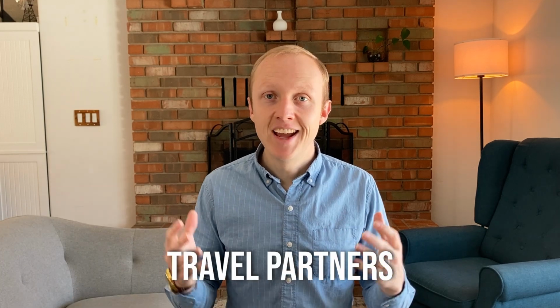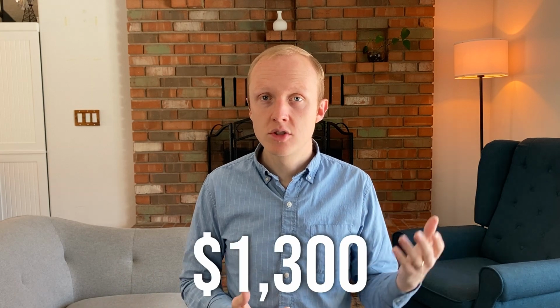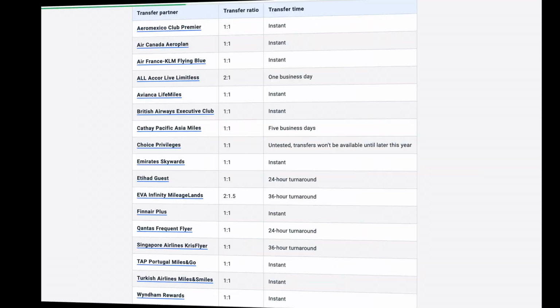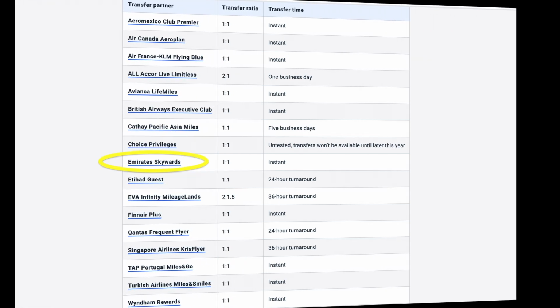On top of those generous benefits, the card comes with a welcome bonus of 75,000 miles, which is worth a minimum of $750. This card also allows you to transfer points to Capital One's travel partners, and that 75,000 point welcome bonus could easily become over $1,300 in value. I would argue that Capital One's travel partner options aren't as good as Chase, especially in hotel partners, but they do have some valuable partners like Asia Miles, Avianca, Emirates, and many others.